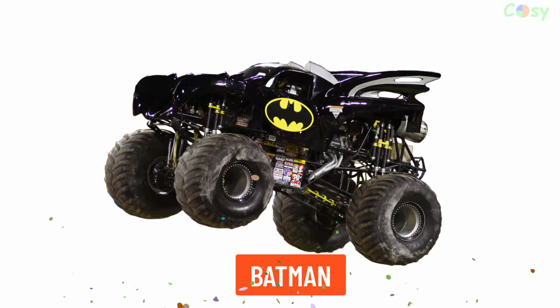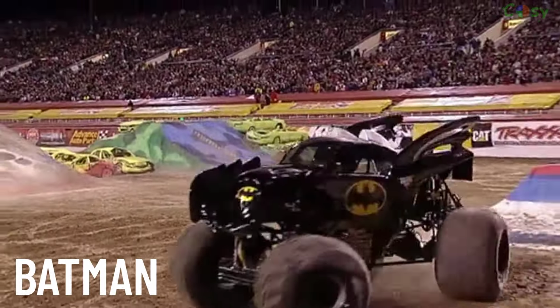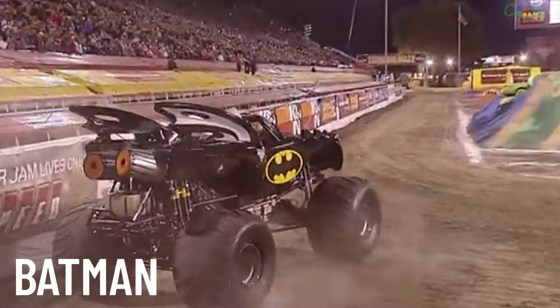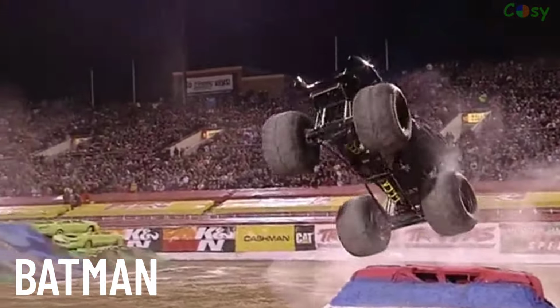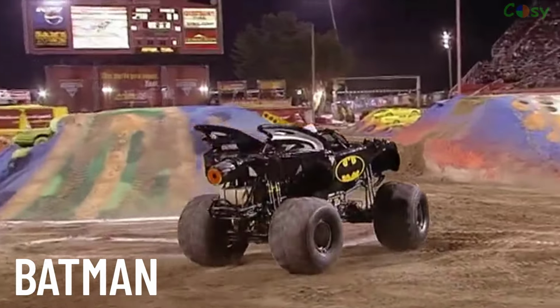Batman. The Batman monster truck features a symbolic design with a predominant black color and bat imagery, representing the mystery and strength of the Batman character in the popular Dark Knight series.